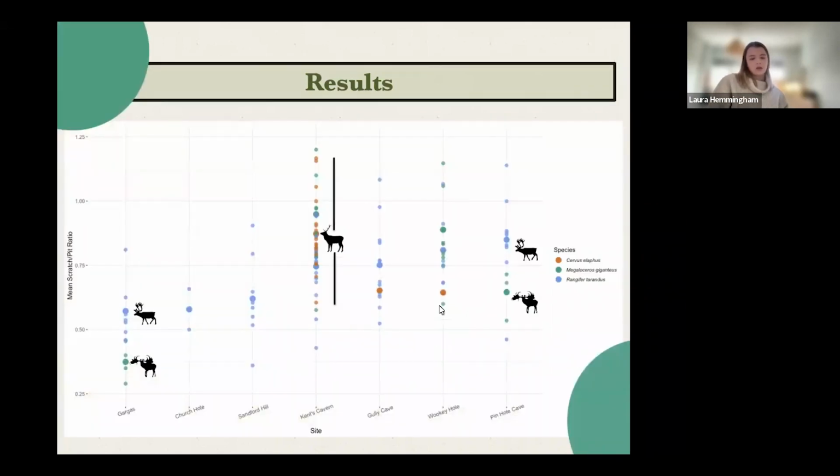Another thing to note is that when we look at the same results but add in all of the individual points, so this is the scratch pit ratio for each individual deer I studied, in addition to the average for each species at each site. We can see that in general, but especially at Gargas and Pinhole, reindeer and giant deer have very good separation between the abrasivity of foods they consume. As you can see, they don't really have any overlap in their individual points of scratch pit ratio, which could translate into dietary niche differentiation. But as you can see at Kent's Cavern, all of the deer species, but especially red deer, have a very wide spread of scratch pit ratios in the individuals I counted, indicating very wide dietary niches for each species.